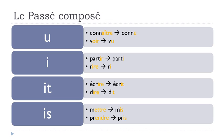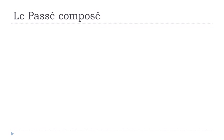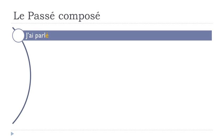Okay, in most of the cases I tend to tell my students that they should learn them by heart, especially the irregular ones, because after that, the regular ones are quite easy to handle. But anyway, it's your shot. So let's see a few examples now.